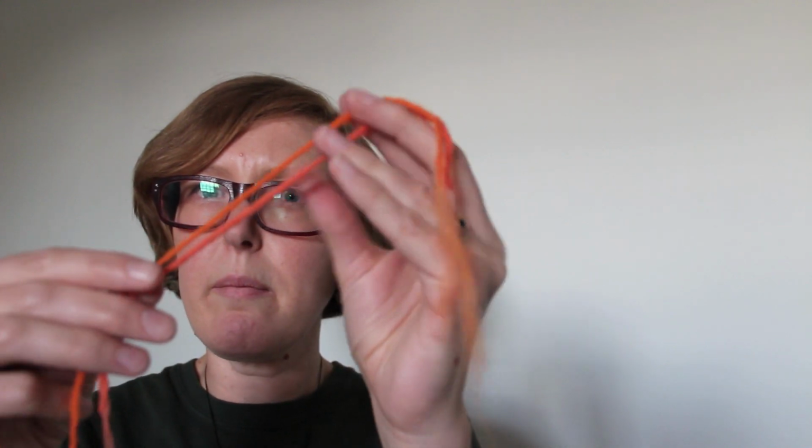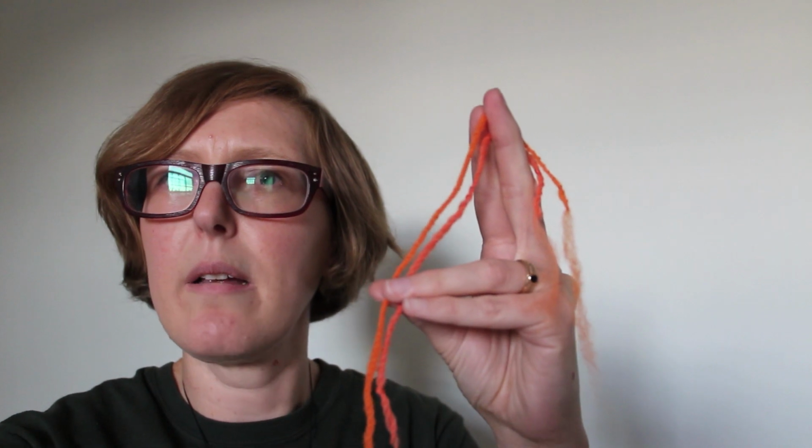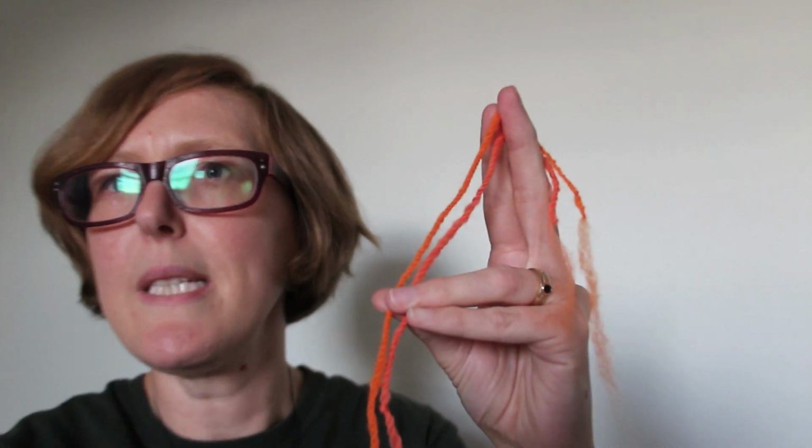And I did have the samples here, I still do have the samples here, my little twisties that I made to see how the yarn would come out. And I think I'm going to try zooming in on this as well. I think this has plenty of twist in it.